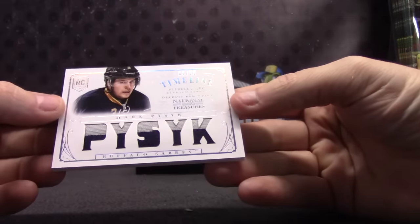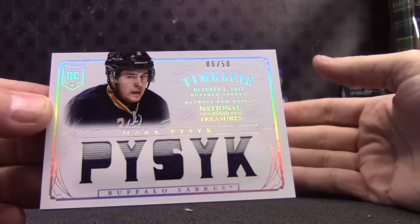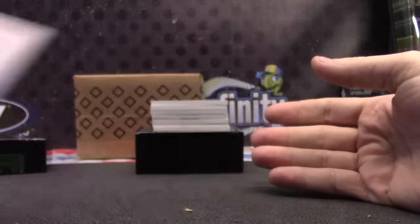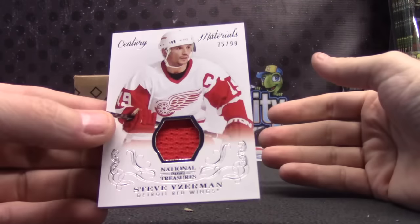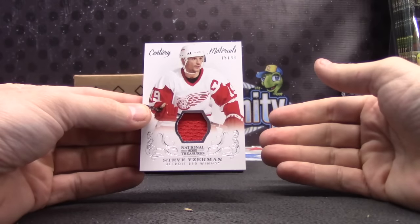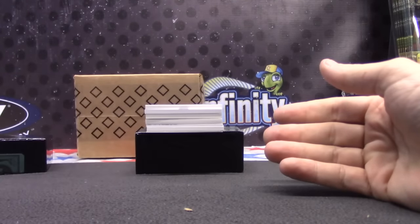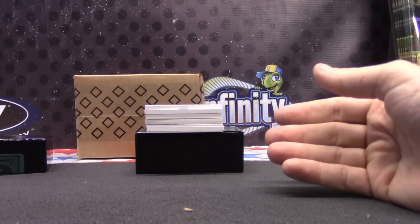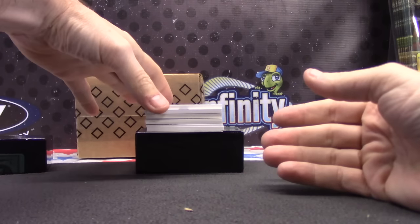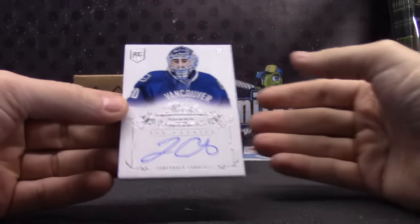This one's 6 of 50, Timeline, Mark Pasek. Patch card. Go back this way. Card jersey, which way? Steve Yzerman, 75 of 99 jersey. How do they charge you, CloudX, $1,500 an eye if it only takes a minute? $1,500 a minute? 98 of 99, Joe Cannata.